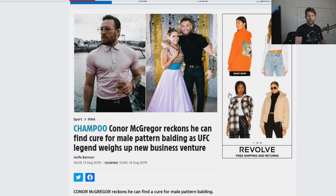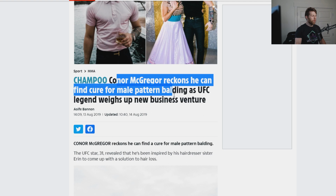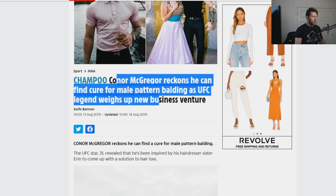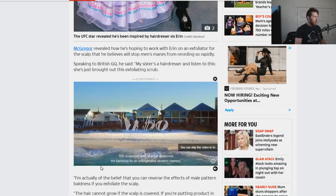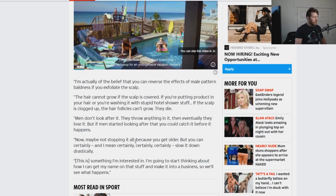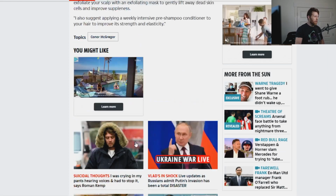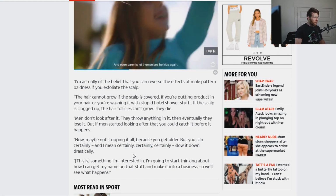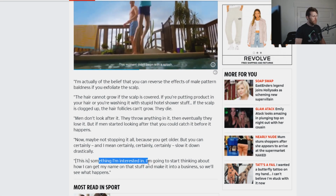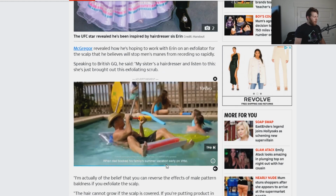But I found this really interesting. I found this online. This right here is an article from 2019, and it says Conor McGregor reckons he can find a cure for male pattern balding as UFC legend weighs up new business venture. And he's basically talking about, in this interview, how men aren't taking care of their hair, how they could basically prevent losing their hair if they just had taken care of it. And he says, this is something I'm interested in. I'm going to start thinking about how I can get my name on that stuff and make it into a business. So we'll see if that happens.